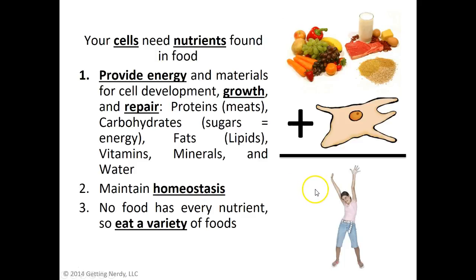And no food has every single nutrient. So you really want to make sure that you eat a variety of foods. If you only ate chicken nuggets, fries, and drank a Coke for every meal, you would not be a very healthy person, and you would kind of see that and feel that as you went throughout your day.